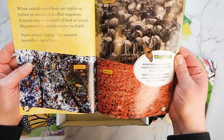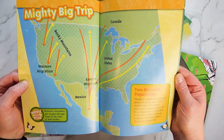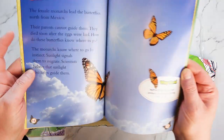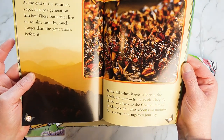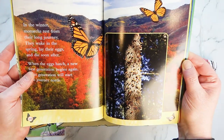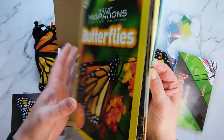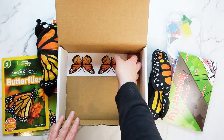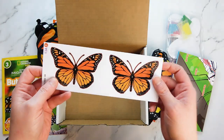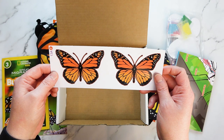Let me show you a little bit inside this book here. Shows about migration. Caterpillars to chrysalis. This looks like this will be a lot of fun and very educational. And then the box always comes with stickers, and we get two because I have that extra sibling.